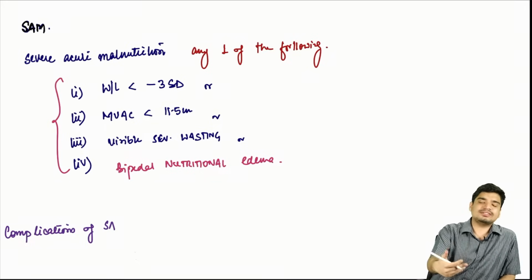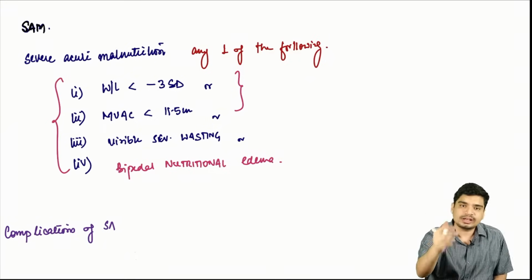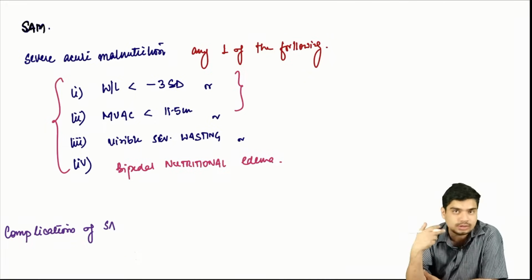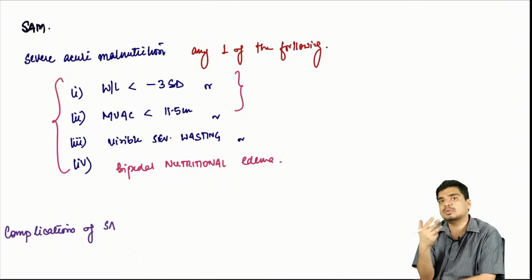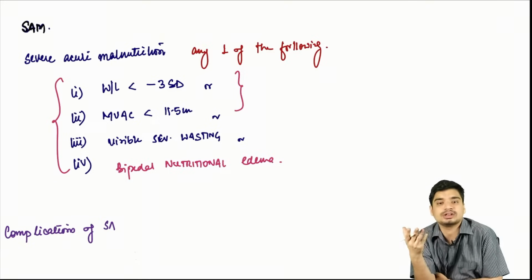There is a logic why the SAM definition was made such. If you look closely, the first two parameters are both age independent. We don't need to know the age of the child, but we can still say the child is having severe acute malnutrition. Weight for length is an age independent parameter. Similarly, mid upper arm circumference is also an age independent parameter. So if the mid upper arm circumference is low or weight for length is low, we can easily say the child is having SAM. The reason option 3 and option 4 are there is because of marasmus and kwashiorkor.